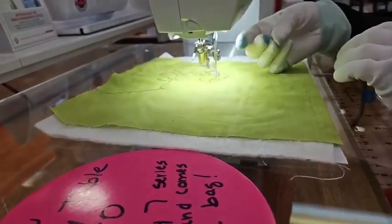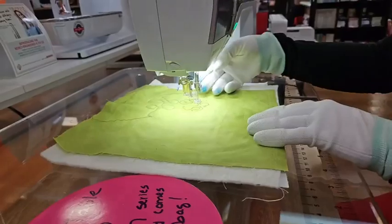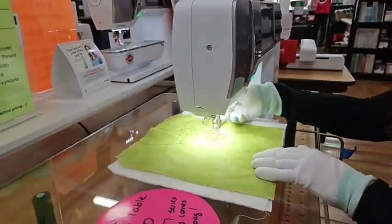Don't mind my blue gloves. That's chalk on them from making marks on earlier projects.